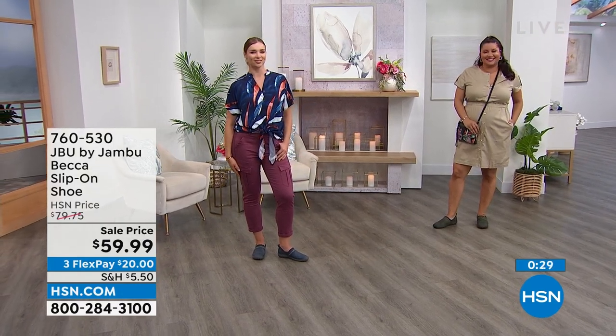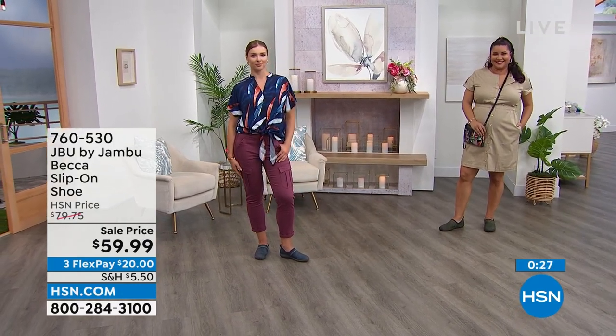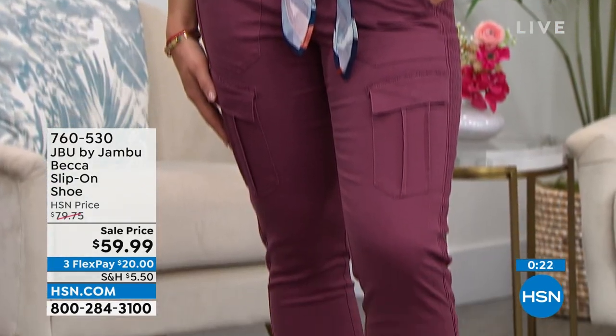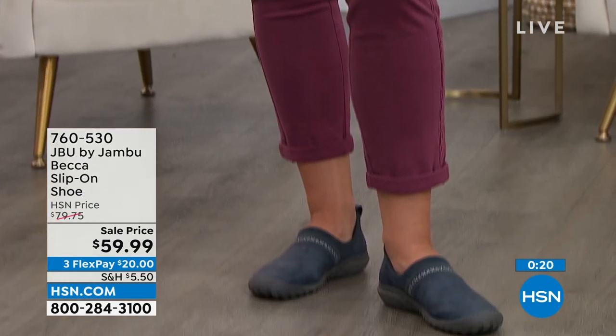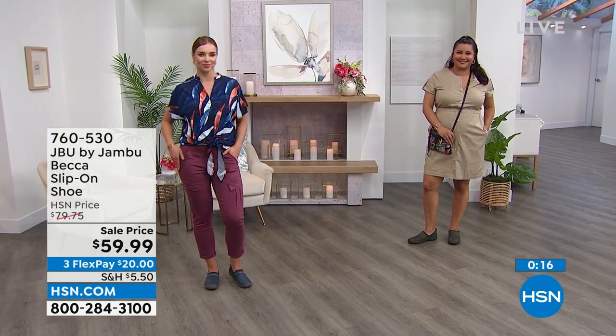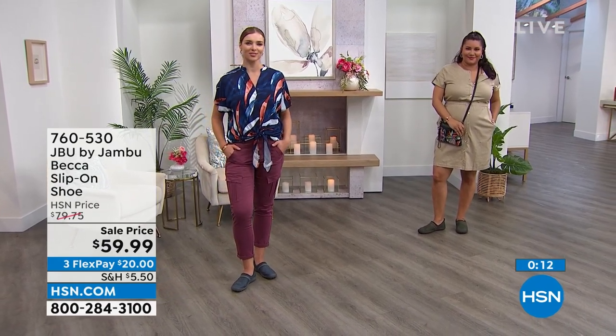All right, we've got one more minute to go, guys. Again, we have black, brown, gray, olive, and navy. It's a 1.25 inch heel, in sizes 6 and 6.5 through whole and half sizes, 10, 11, and 12. And again, these are on sale. The entire show, including our very popular Today's Special, has been on sale. So it's a great time to grab a new sandal.